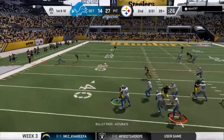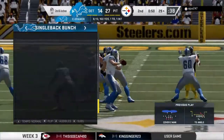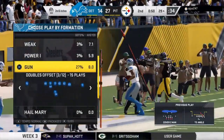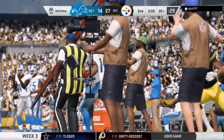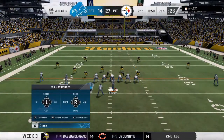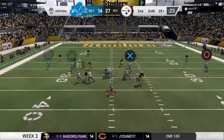Back to throw. Kramer. Left side complete to Lockett. And he is out of bounds, but not before he's inside the 30. Another good gain. That's now 35 yards combined on those last 2 plays. So not quite a first down just yet as they come up on 2nd and less than a yard. 2nd down and inches.